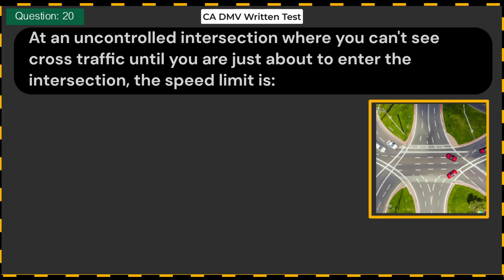At an uncontrolled intersection where you can't see cross traffic until you are just about to enter the intersection, the speed limit is A, 15 miles per hour. B, 25 miles per hour. C, 20 miles per hour. Answer, A, 15 miles per hour.